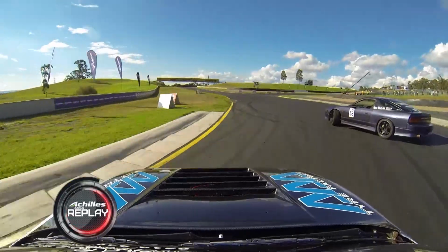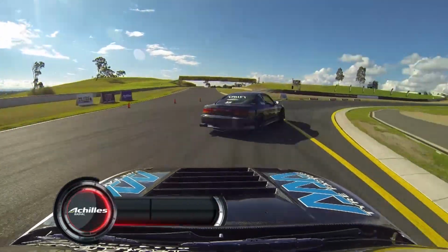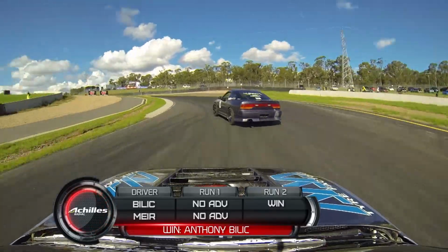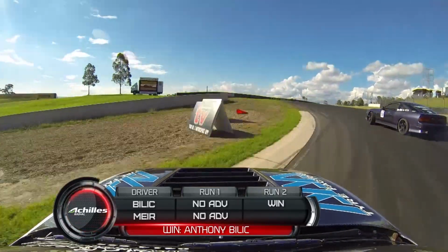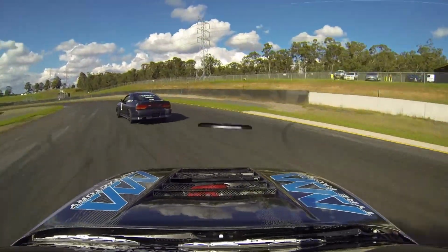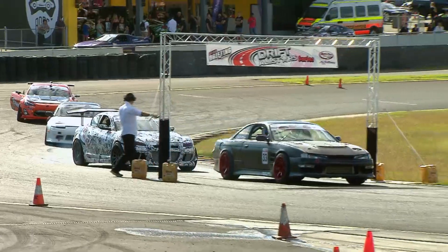Well, it was a no advantage on that first run through, and the scorecards are in, and it's Billick who will get the nod, and he's extremely lucky to have done that given the fact that they both had that spin earlier. If Mears hadn't had that spin, he would be going through.